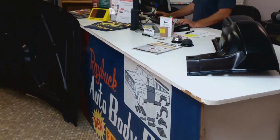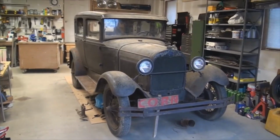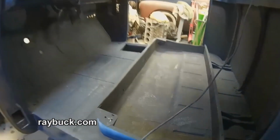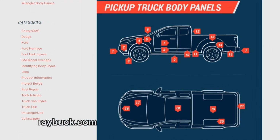Steve, tell me a little bit about Raybuck and everything you do, not just Bronco, but everything else. Yeah, we source parts for all kinds of cars. We go from the '40s all the way up through late model stuff into the 2000s. It's all over the place. So if you're doing a first series Chevy pickup, if you're doing Camaros, if you're doing Broncos, if you're working on your Silverado in your house, we take care of all of that.